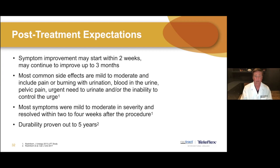And so that's a really, really good number. If you look at all these other modalities that have come and gone, like TUNA and microwave and holmium laser, those things have a very high repeat operation rate, up to like 80% in some of those procedures. But UroLift has shown to be durable, which is a big deal because it's just not something that we have had in this treatment space until now.